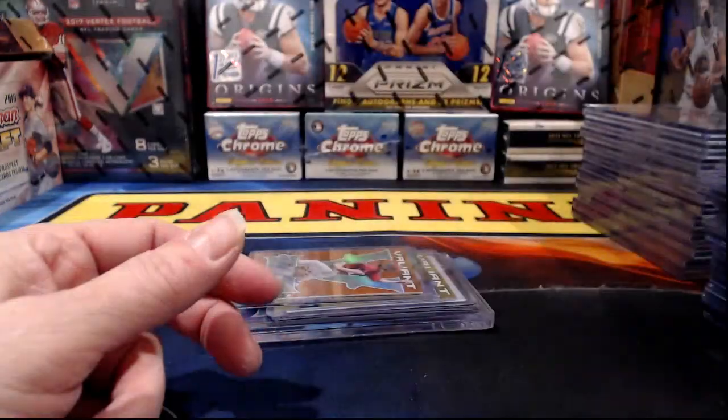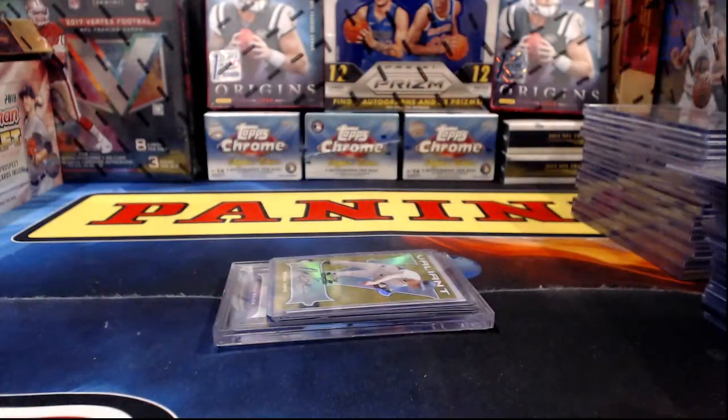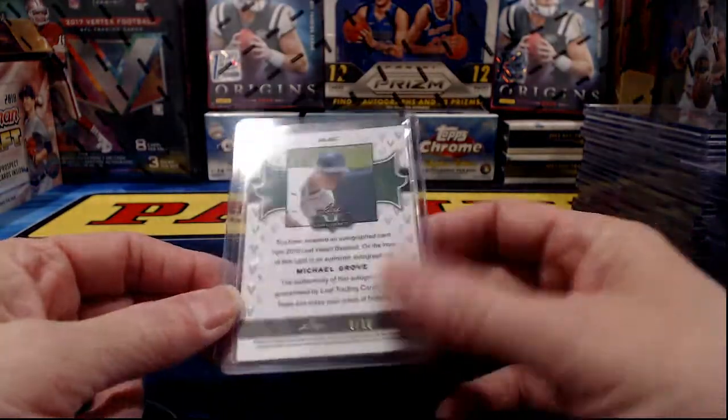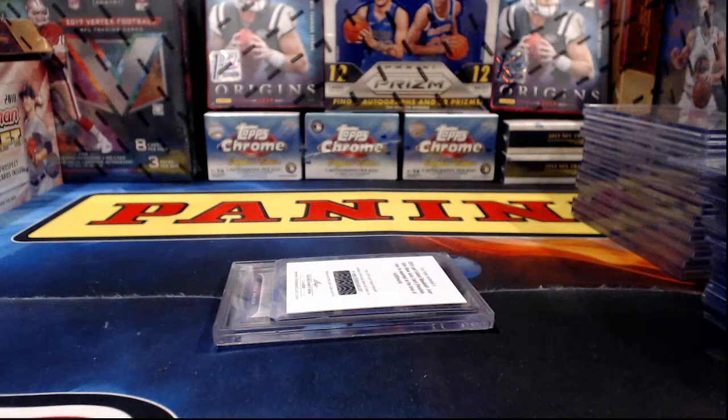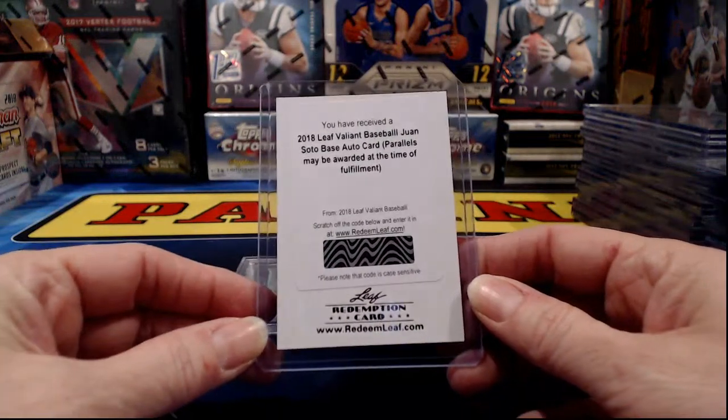Chris Bubbick to 99, Kansas City Royals. Griffin Roberts to 35 is a St. Louis Cardinal. Another one to 10, Michael Grove. I believe Michael Grove is a Dodger. Yeah. Like I said, I write down the ones I don't always remember so I can look them up.